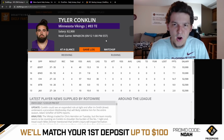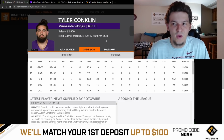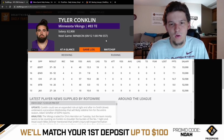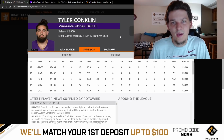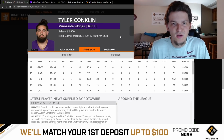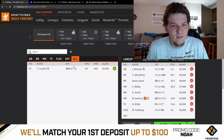Tight end's a position where, if you're not going to the top for Kittle or Kelce, a lot of these cheap tight ends that I've mentioned, I do have some interest in, but we don't really know what any of these tight ends are going to do. None of these tight ends have massive upside outside of the top 2 guys, Kittle and Kelce. So Tyler Conklin, if you want to punt the position, just go super cheap at tight end, hope he catches 4 balls for 40 yards and a touchdown. He could definitely do that. So as a value tight end, I think he makes some sense.